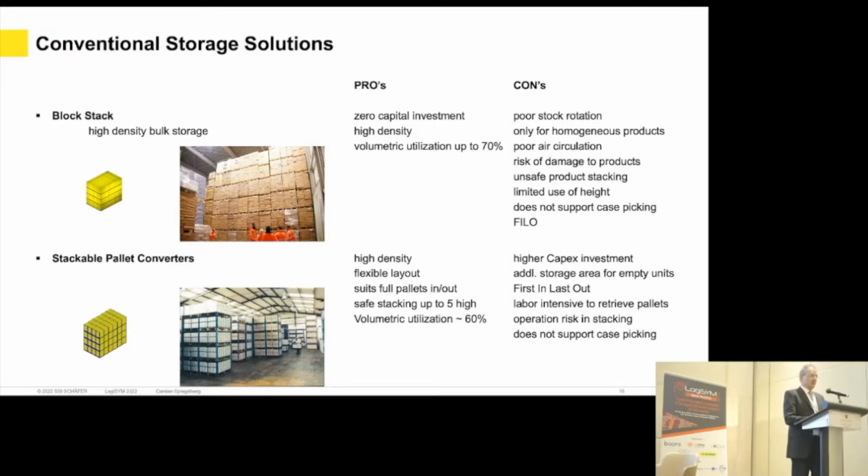Block stack, we are pretty much limited. Pallets are never stacked properly, so if you stack pallets on top of each other, you have your limits on how you can do it. But what you achieve with block stack is a very, very high density. So the build-up volume over the volume that you actually utilize for pallet storage can be quite optimized. So you can apply this if you have homogeneous, very few SKUs in high numbers, where you just dump everything into a code room, considering that you will not be able to easily reach the pallet at the bottom.